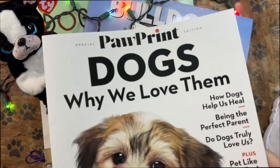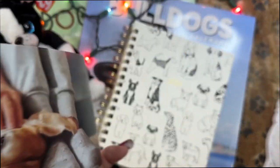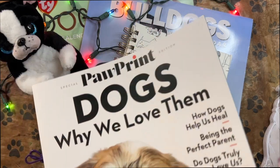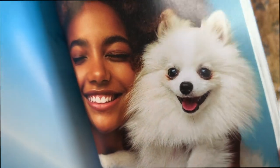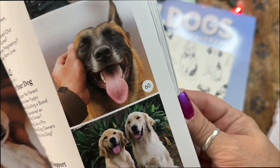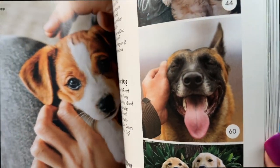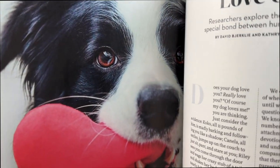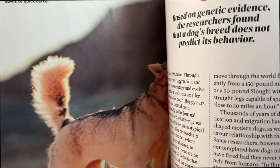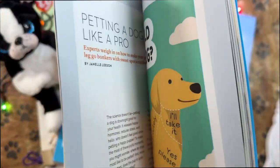Perfect. I love these books, magazines, whatever, the special edition of the magazine Paw Print, I guess. But, oh, look at that face, and absolutely stunning, gorgeous beastly pictures in here throughout, plus a truckload of wonderful reading. And if you've spent three minutes on this channel, you know that I love learning about dogs and the psychology and behaviors and safety and health. And so I can't wait to just curl up one Sunday and read this cover to cover.